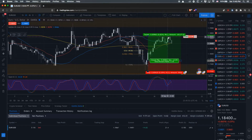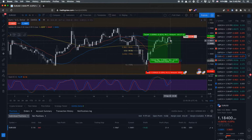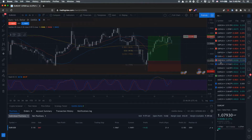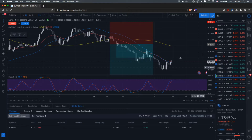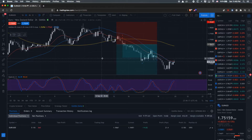I took off some of the profits here, but apparently I still have a 5,000 unit position in it, which I think I'll just close off. But the market is closed right now, so there's no point really. So yeah, this is about it. So overall, this is also another beautiful trade that I got.